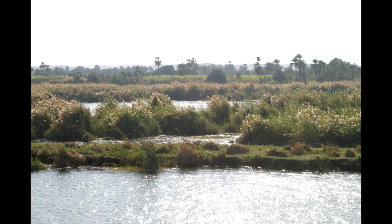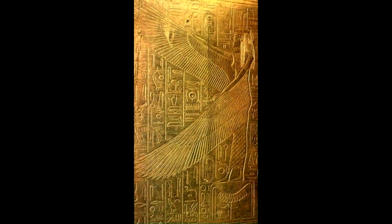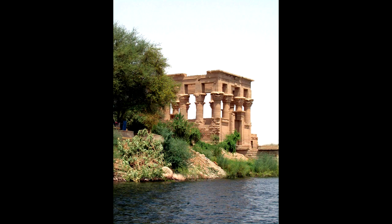Isis hid from the destructive intentions of Seth with the infant Horus in the swamps of the Delta until he had grown able to protect himself. Egyptians consider Isis to be the protector of children, the ideal woman, and the mother of God, and her priests were the last to succumb to the imposition of Christian worship in the 4th century AD, and the closing of her temple.